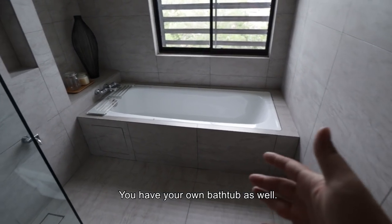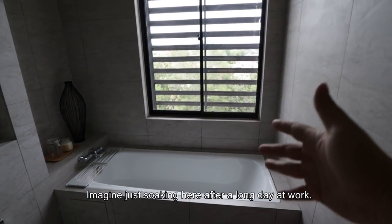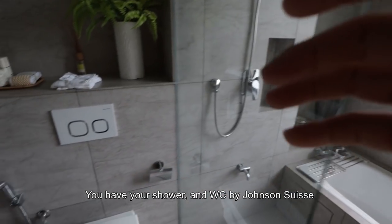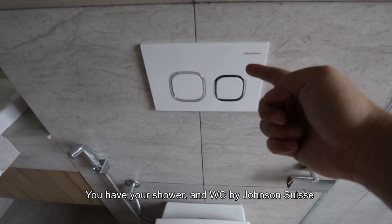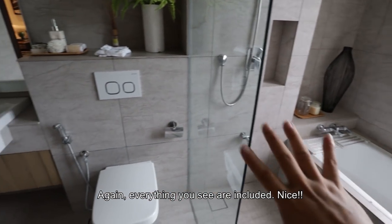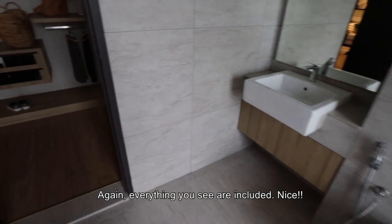You have an old bathtub as well, then imagine just soaking here after a long day at work. You have your own shower and your WC by Johnson Swiss. Again, everything you see is included. Nice.